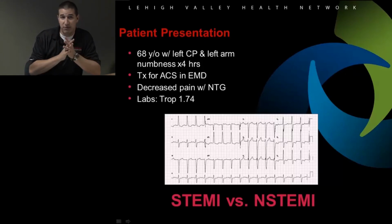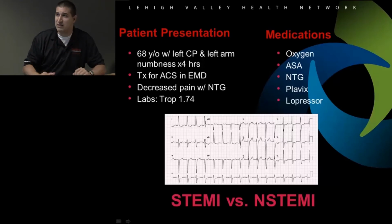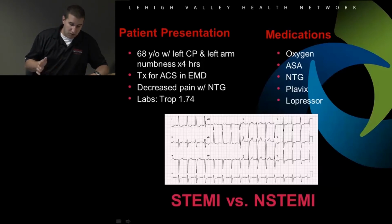Hopefully that's been done at the referring facility, but those medications that we'd like to go ahead and give them are going to be pretty similar. Your oxygen is going to be the same as far as keeping their O2 sats greater than 94%. Aspirin is going to be 324 milligrams, just like we did before. The nitroglycerin, try to stick to the sublinguals on these particular patients unless that therapy has already been initiated by the referring facility and they already have them on a pretty significant nitroglycerin drip or they already have paste on them. But if we are the one continuing therapy, try to stick with the sublingual route and see if you can get adequate pain control with that medication.